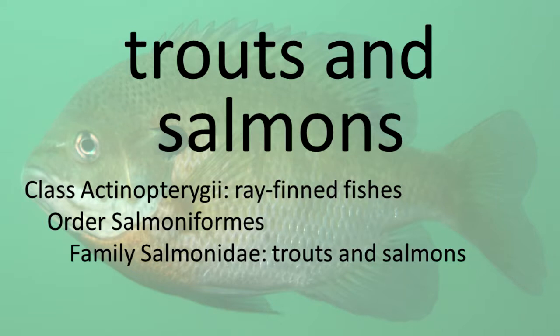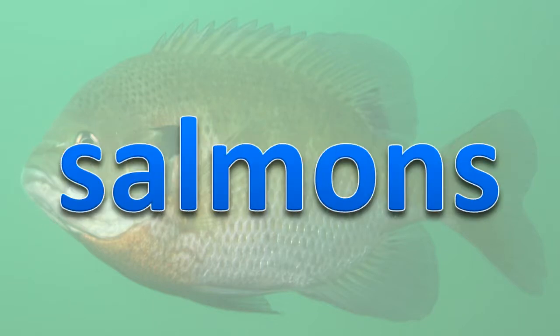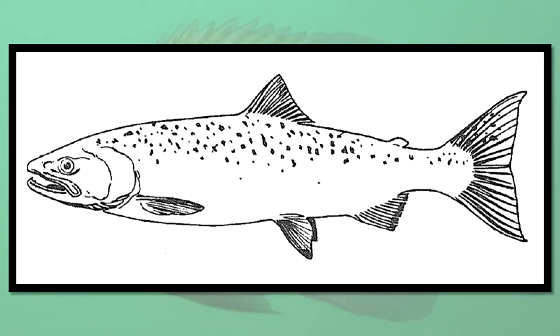Trouts and salmons. Salmonoids include trouts, salmons, chars, and whitefishes. All members of the family are freshwater species or migrate into freshwater to spawn. Salmonoids have small scales, one dorsal fin, an adipose fin, and no spines in their fins. Members of this family are often introduced into bodies of water due to their great commercial value.